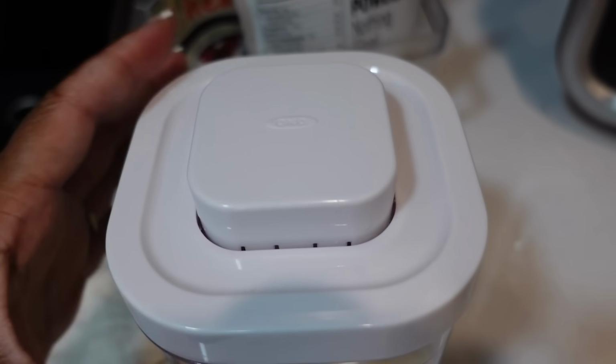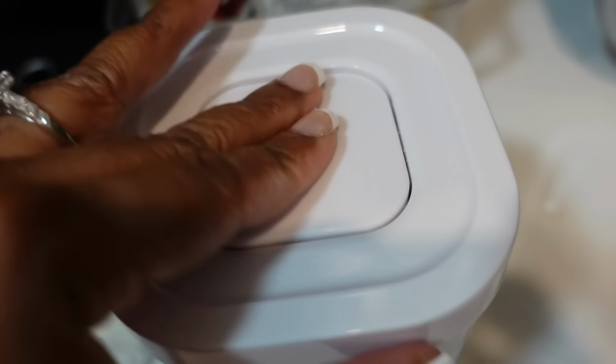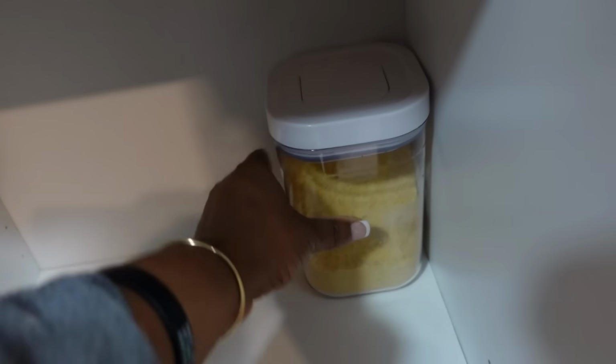So when it's popped up like that, it's not sealed. Right. Sealed. So I'm gonna just put this down here for now. I'm gonna organize it and, like I said, label it later.